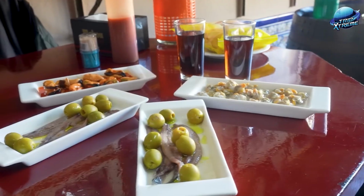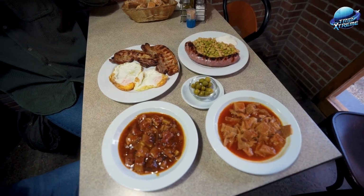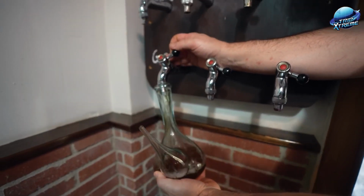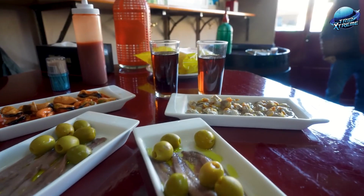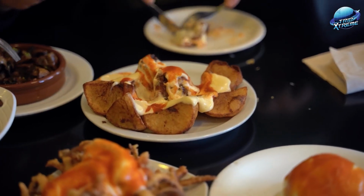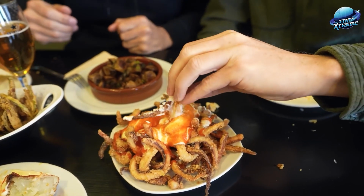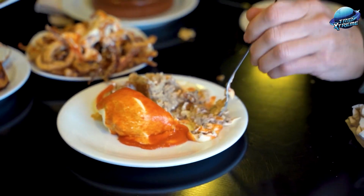The portions aren't massive, but they're rich in flavour and tradition. The total meal? About 15 to 18 euros, and you've had a full culinary experience. No tipping necessary, as service charge is usually included. And more importantly, you've eaten like a local, not a tourist, enjoying the authentic tastes of Catalonia without blowing your budget.